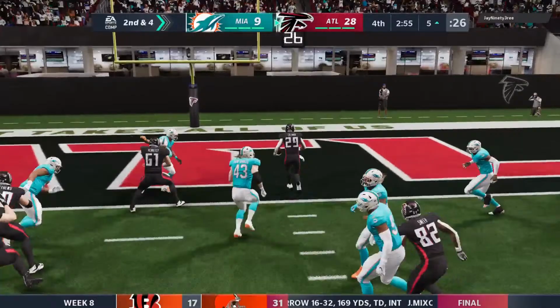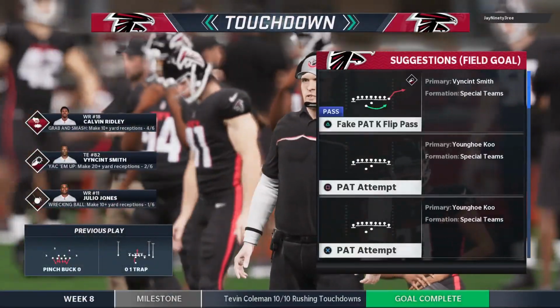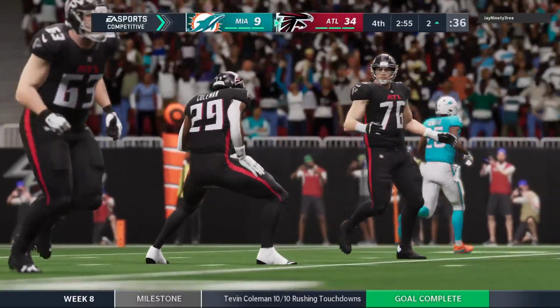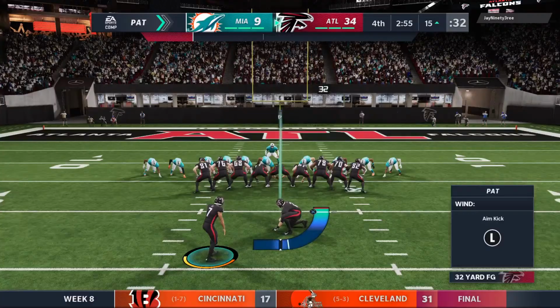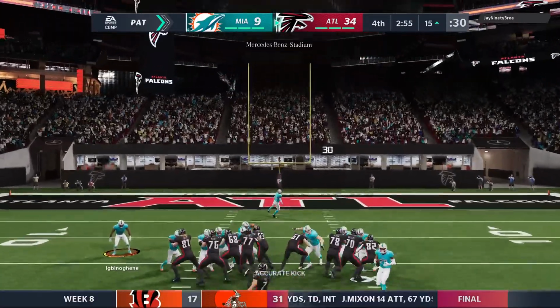They will run again with Coleman. And he will get into the end zone. It's another touchdown. This thing is ugly. Well, business as usual for them. Well on their way to another victory. Riding a serious wave of momentum from what we've seen. And so far, they haven't met their match.